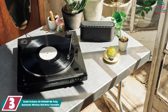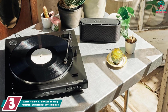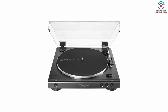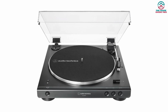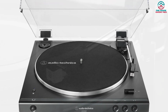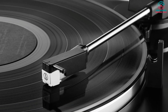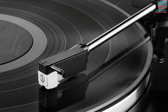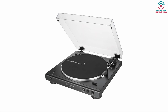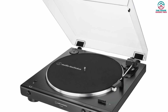At number 3, we have the Audio-Technica ATLP60XBTBK fully automatic wireless belt drive turntable. If you plan to spin records only occasionally, or if money is tight, you'll like this affordable Audio-Technica turntable with Bluetooth. It easily pairs with your favorite Bluetooth speakers, which makes it great for setups where wires might be an issue. You can also plug it into an actual stereo. It has a built-in phono preamp to get the best analog audio, as anything sent over Bluetooth has been digitally converted and may not sound its best. But even running wirelessly, the LP60 does the job for most people who are just scratching the surface.